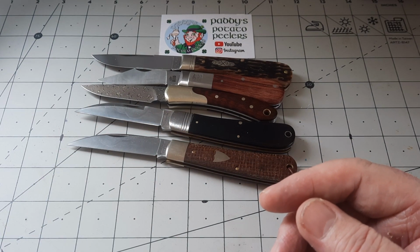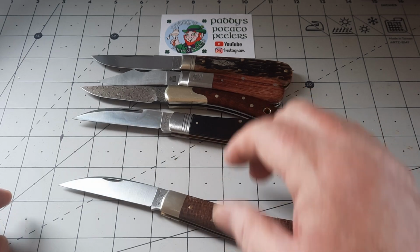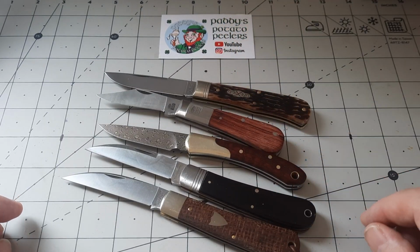I haven't gone completely away from them. I just find that I'm not using them now as much as I did before because I'm enjoying this completely different collection of knives.